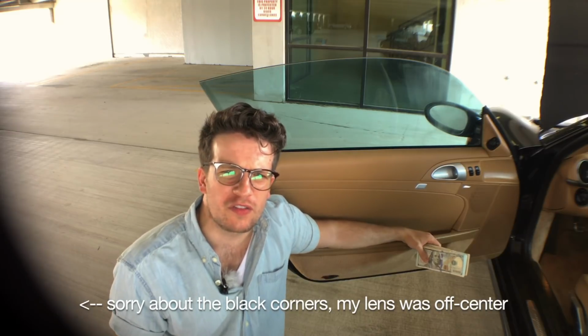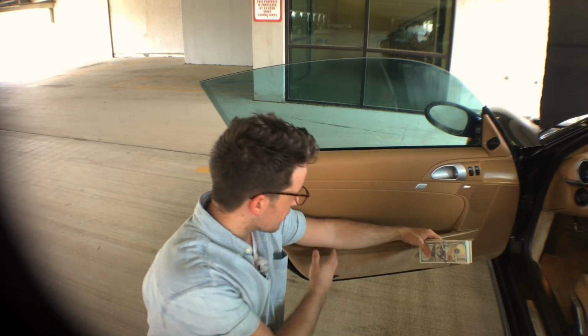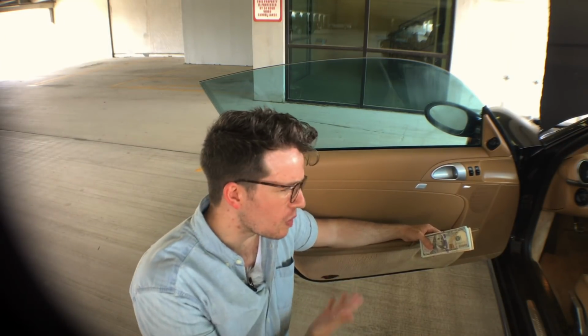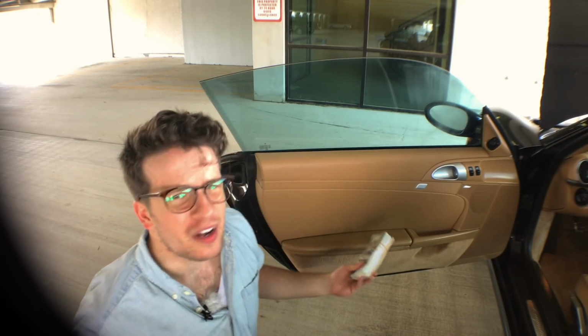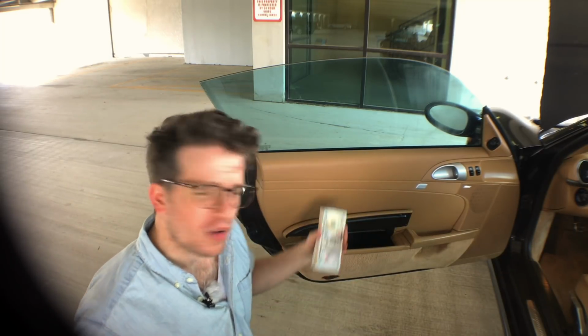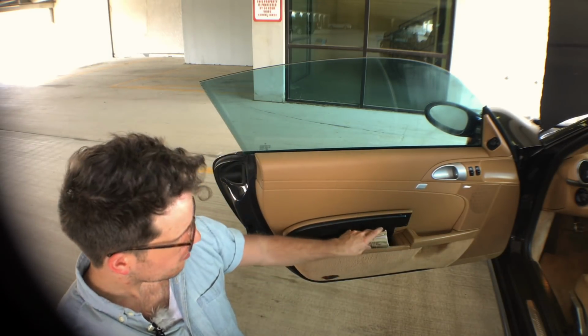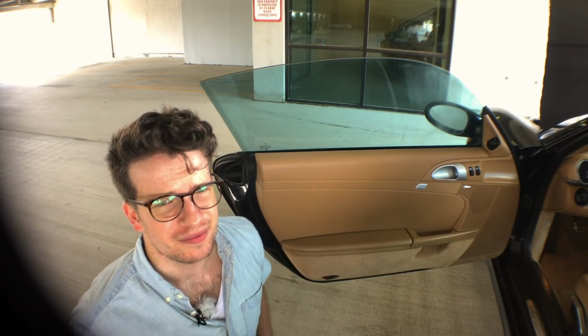One of the most convenient storage spots in the entire Cayman is actually right here under the armrest. Anybody that owns a Cayman will of course know about this, but most people who have never been in one will just think that it's a normal armrest and there's nothing else to it. But when you open it up, there's actually a surprising amount of room in there, and plenty of room to hide your $21,000 in cash. Of course, this exists on both doors of the car, so that's even more places to put it.